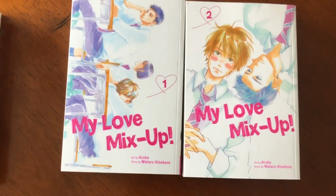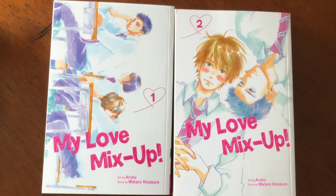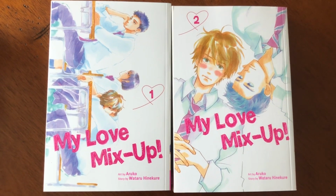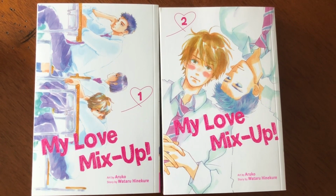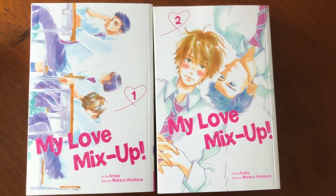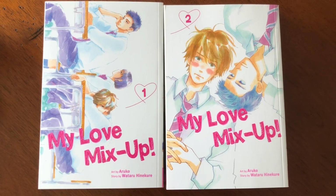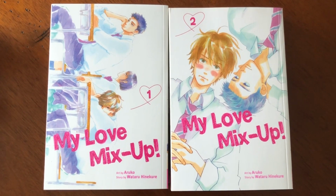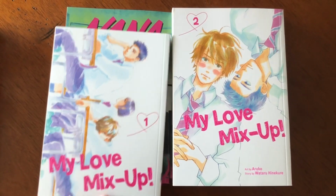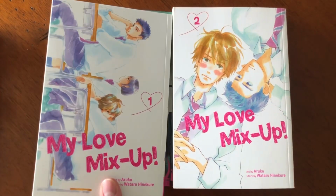Okay, next up, we have My Love Mix-Up Volumes 1 and 2. Volume 1 was actually gifted to me by a very good friend of mine who I've known for a very long time. He sent that to me, and I decided to get Volume 2 because I don't like reading manga just one volume at a time, because you get through them so fast. So I like to have at least a couple before I start reading it. This looks super cute. I believe it's a BL, and I'm always looking for more BL to put on my shelf, so that will be great.